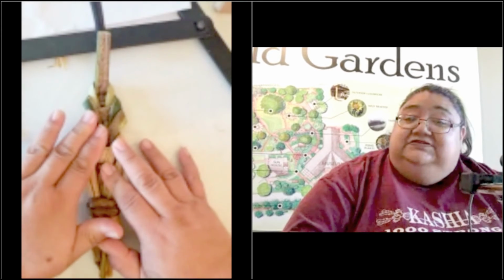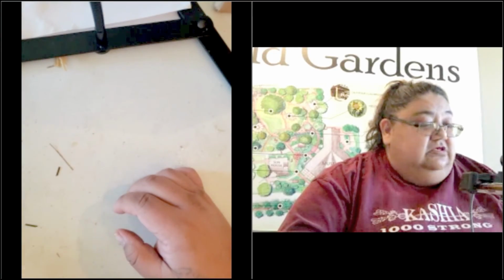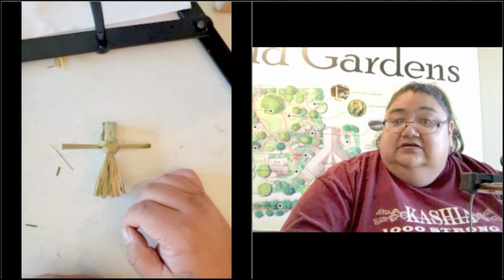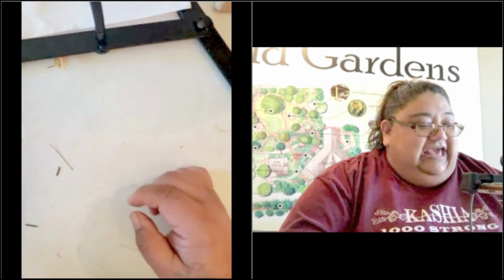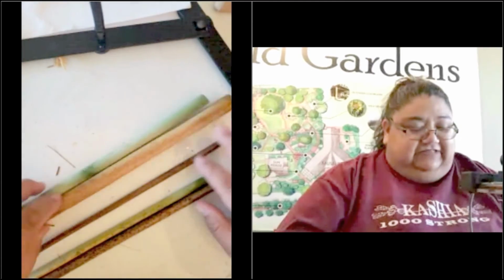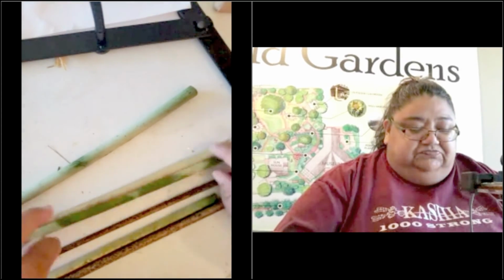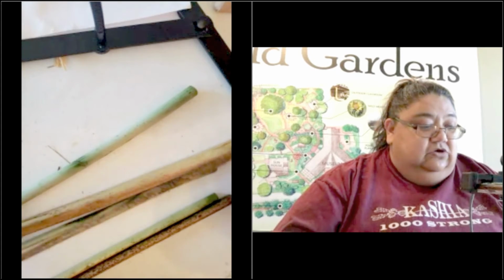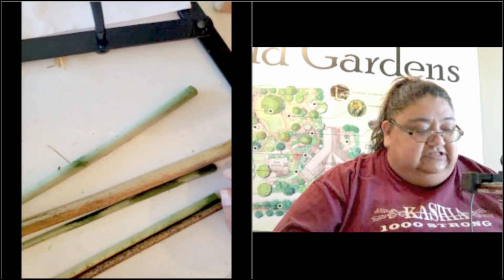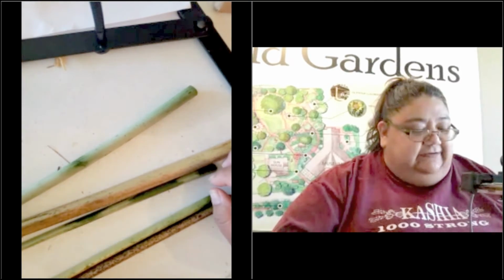So everybody should have some reeds left, correct? Do you want to make another doll? Do you want to try one of these? Of course. Okay. So you have some stuff left. The thinnest one, I want you to put the thinnest one to the side. We're going to use that one later. So put the thinnest one you have to the side. If you've already used the thin one, don't worry about it. Pick the next thinnest one.